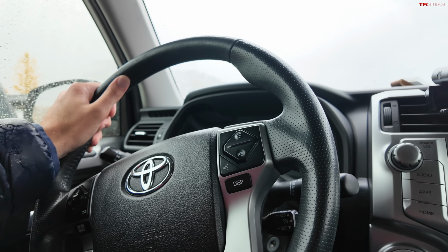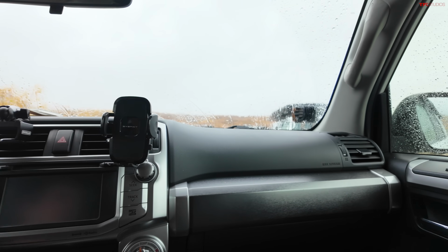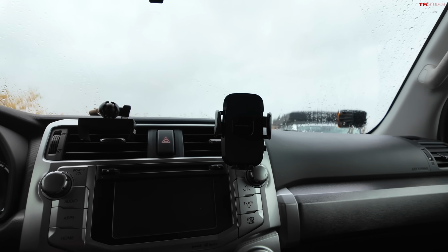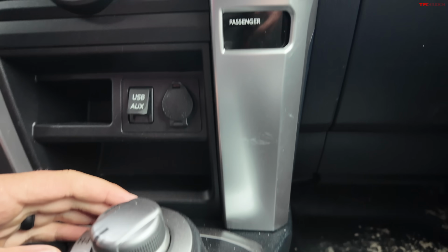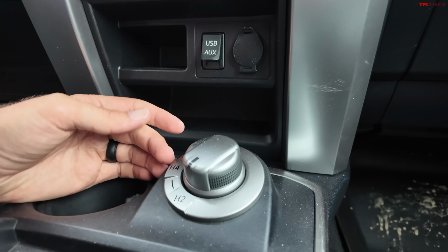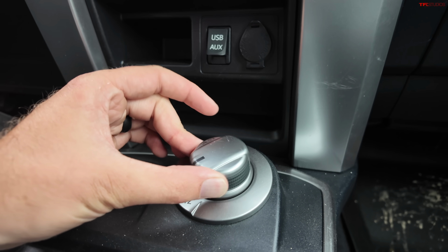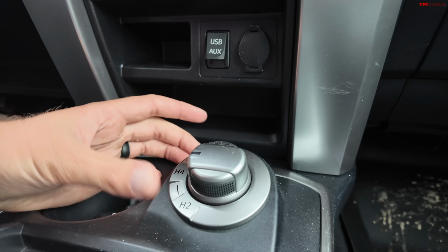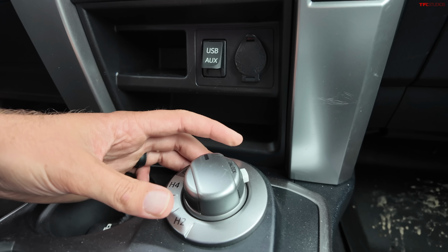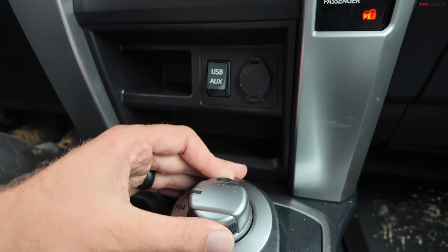Now, the Limited is a slightly different story, and the big difference, other than having some nicer interior bells and whistles, is actually going to be down here in the 4-wheel drive selector. So the 4Runner uses a part-time 4-wheel drive selector, and there's 3 primary positions. There's a 2 high, which powers the rear wheels, a 4 high, which powers all 4, and then a 4 low, which engages the low range set of gears in the transfer case. Now, that Limited is going to have another option for a full-time all-wheel drive setting.